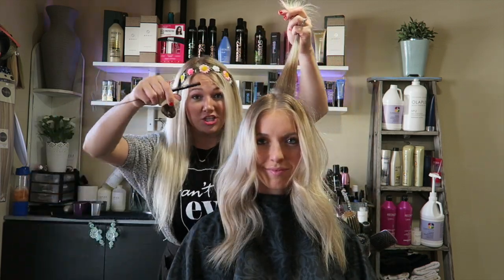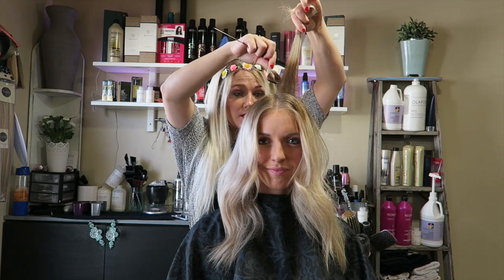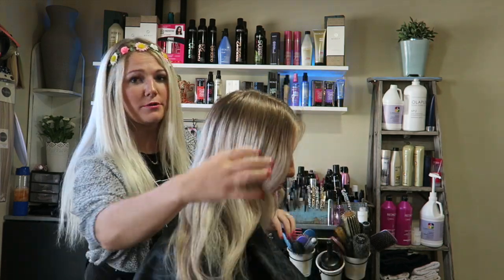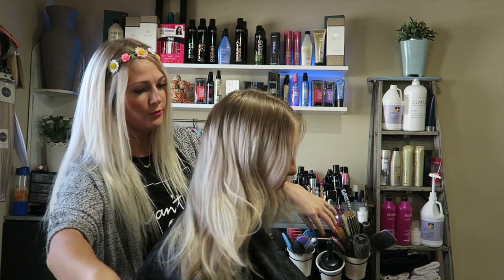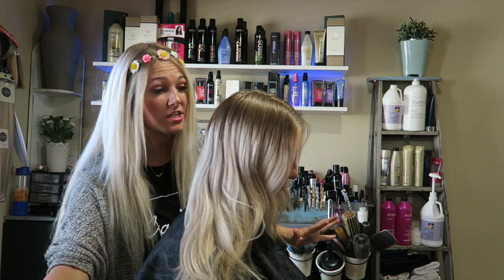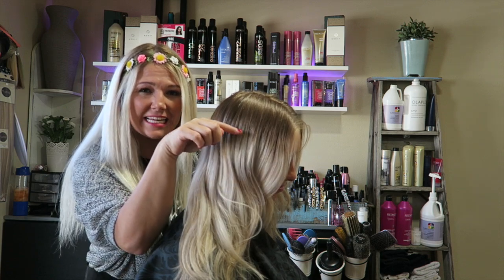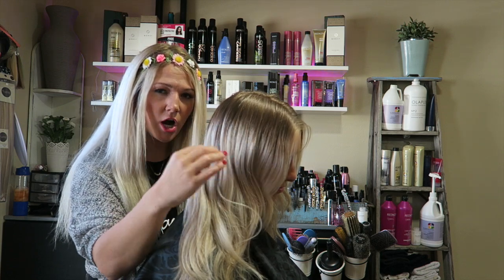I have my little swatch guy here, and she is literally a natural 7, which is a medium blonde. So she's a blonde to the heart. To the heart, she was born a blonde. Her hair has grown out so beautiful, and it just literally has matched exactly the way that I have wanted it. But you do see a teeny tiny bit of a harsh line.